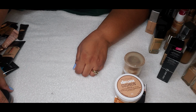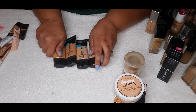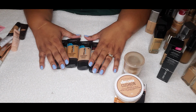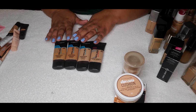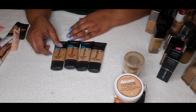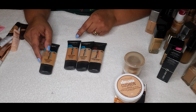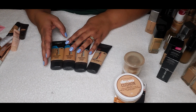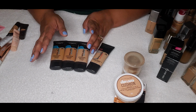Okay, let's go into the next category, which I will just say is things in tubes, because not all of these are foundations. Some of them are tinted moisturizer, but for the sake of the video, we'll call them things in tubes. I have 3 from L'Oreal, the Pro Glow, which used to be one of my favorite foundations. I never had a perfect match, so hence why I have all of these shades. I have 209 Caramel Beige, 210 Classic Tan, and 208 Sun Beige. They all were used at different times of the year, most of the time mixed in some form or fashion, but I have not used these in over a year, so they are out.